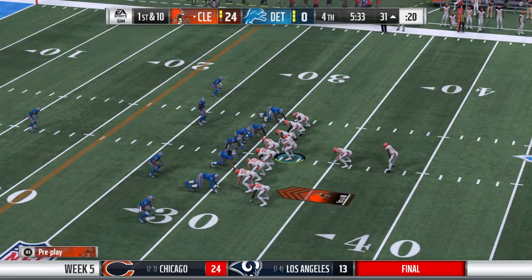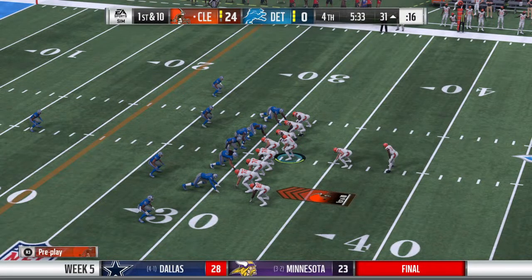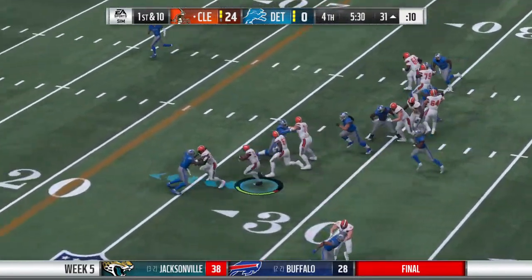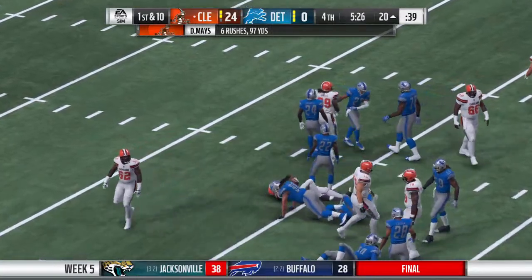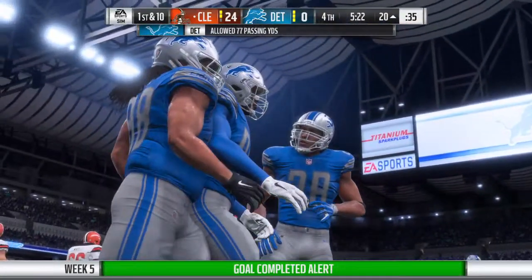Green 39. Green 39. Over. Watch it now, Barney. Now a handoff here to his running back. And they'll get this one down to about the 20-yard line. That's good for a Cleveland first down, an 11-yard pickup.